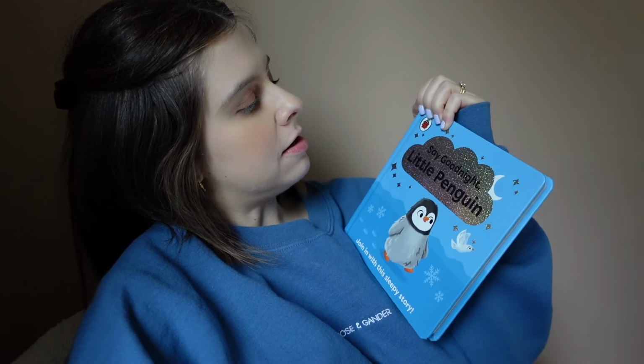And then we also bought her, I think this is the first book we've bought her together. Yeah, it is. Because in Winchester they've got Britain's oldest bookshop. And we went in there and we wanted to buy her a little book for the nursery. So we got her this, which is Say Goodnight, Little Penguin. And it's very, very cute.